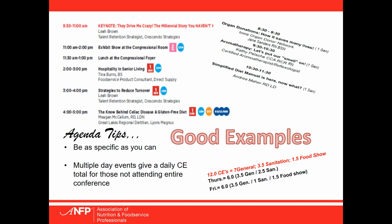So here's the agenda that's above and beyond. A lot of us go to other organizations' meetings, like your Healthcare Leading Age or your American Healthcare Association, and they like to have colored boxes. They tell you if it's appropriate for CDMs, dietitians, or social workers. So they have all sorts of icons, and that's really nice. It's laid out well. It talks about the general CEs. It talks about the food show.